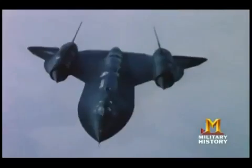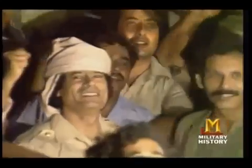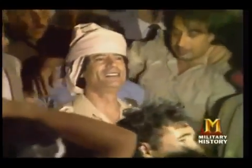But the SR-71 would soon be needed in a more serious capacity. Another Soviet-backed Middle Eastern enemy was on the warpath, determined to humiliate the United States. There would be no better way than to shoot the SR-71 out of the sky.